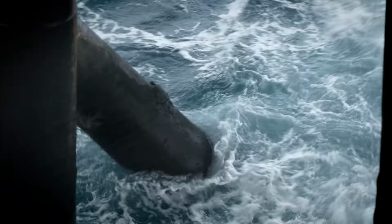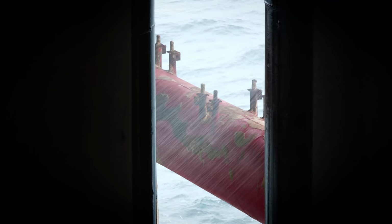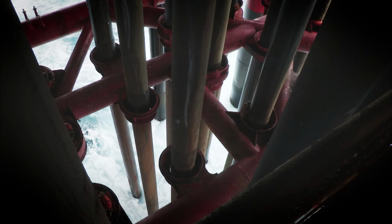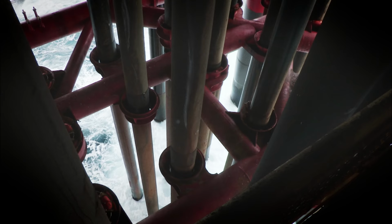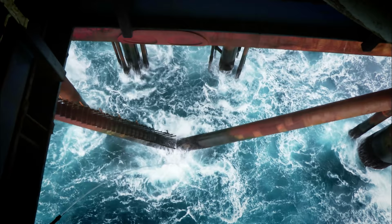The platform has to withstand 15-metre high waves and winds of up to 100 miles an hour. The legs, or jacket, is all important, fixing Lima to the seabed. Removing it is going to be a mammoth task and will require as much engineering ingenuity as went into building her.